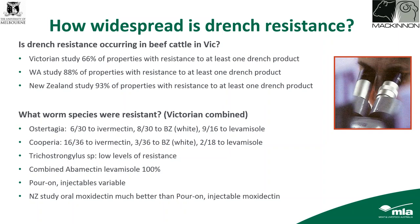And even in Trichostrongylus, in the trials where there was a bit of Trichostrongylus, there was a low level of resistance. But in the trials we did, and I've seen it since, where there was an abamectin or levamisole, this was actually a poor product. It was 100% effective. But we did find it interesting between the MLs, so pretty variable between the different products, whether it be pour-on or injectables.